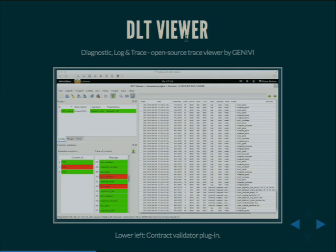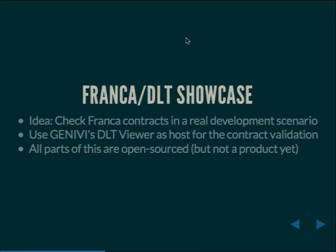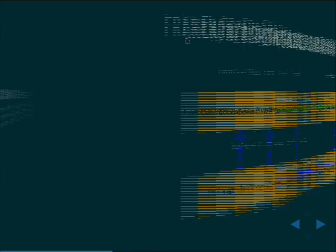In the Geneva space, there is this kind of tool which is running on your laptop, and you connect it to the actual hardware and you see all the tracing from the hardware at the laptop, and then the developer has to check this and find the bugs in here. And there might be many messages in here. And so what we did was, switch to next slide, please. We want to establish a validator for these interface contracts in a real development scenario. So we built a plugin for this DLT viewer to do the validation automatically. We can switch to the next.